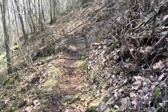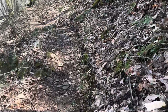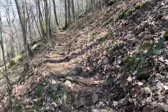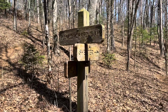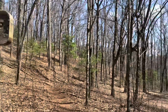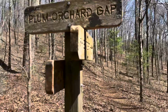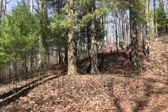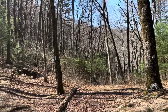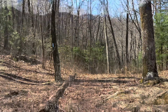Trail's been pleasant today. The temperature's nice. There's some ups, but they're not horrible. And it's just been a real good day of hiking so far. All right, I have reached Plum Orchard Gap. The shelter is down that way. There is some camping in the area. The water is apparently over that way, but I don't need water right now, so I'm going to keep on hiking.